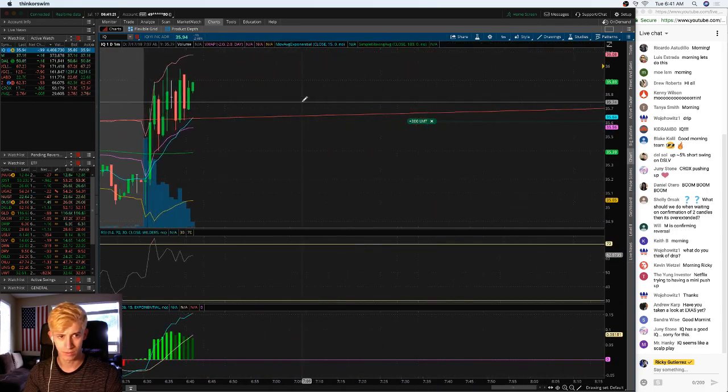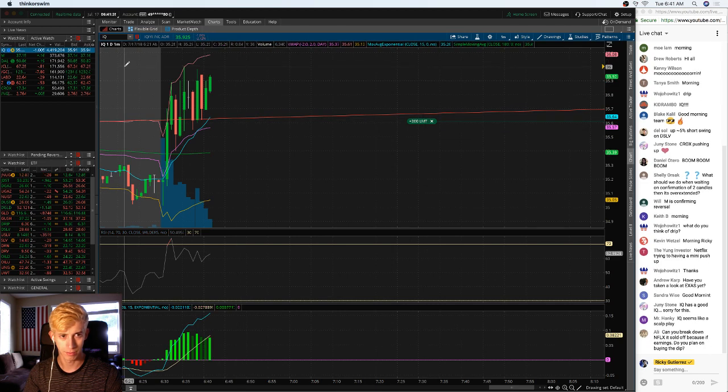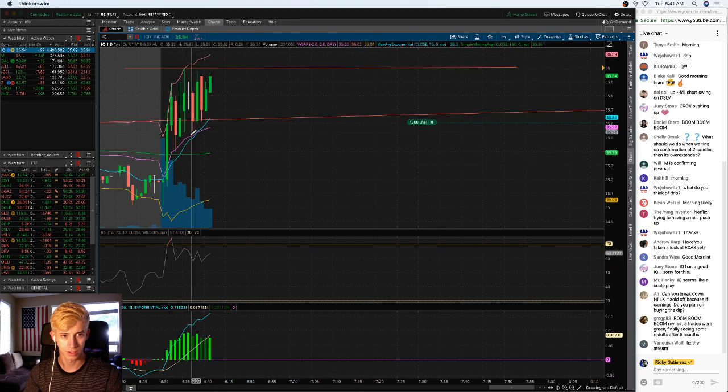Let's check this out. So again, we're approaching the higher points of the day around this area right here, right? And then as it approaches this EMA line, as you guys can see when it sells off, this is the general area of where it tends to bounce at.